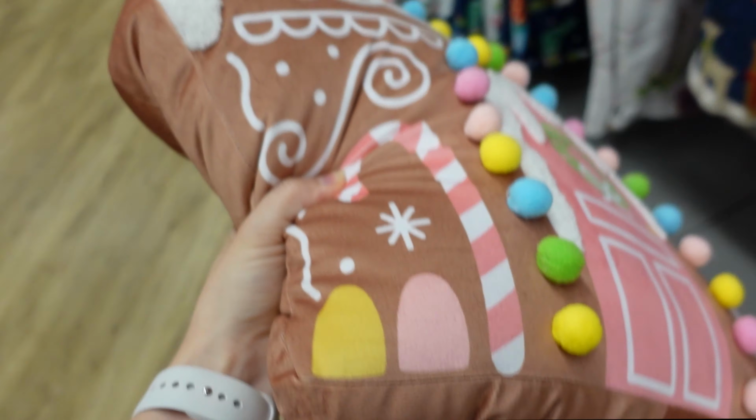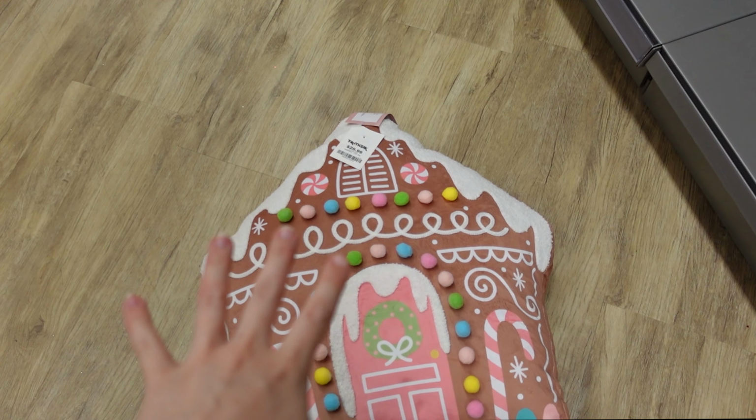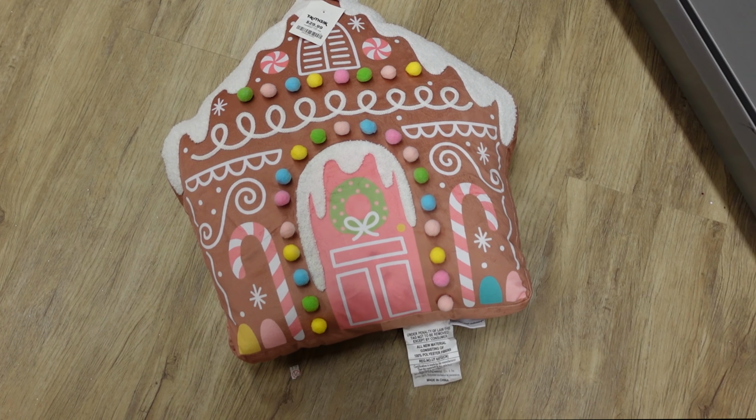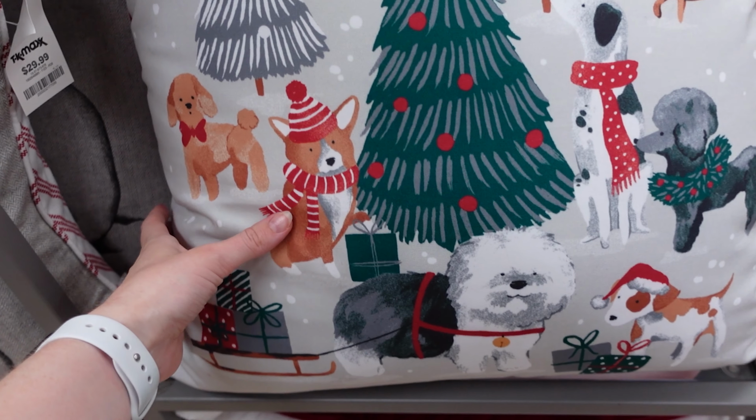Okay guys, if you're into the gingerbread theme, you're gonna want this on your couch. How cute is that? Can we just take a moment for how cute this is? Oh my gosh. They have some cute Santas as well. How cute is this one with all the little puppies on it?